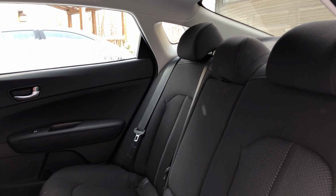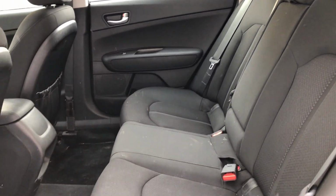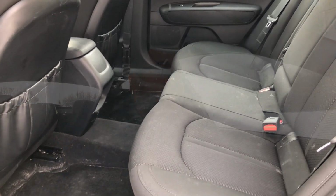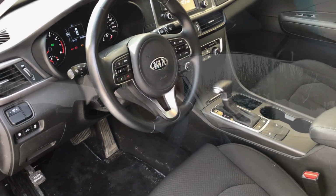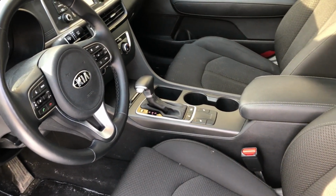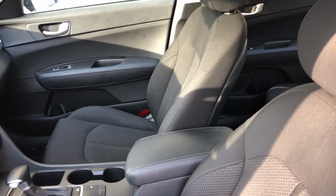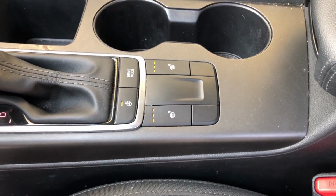Now it does feature the 2.4 liter inline 4 engine, so it's not quite as powerful as you get on the SXL, but it still gets the job done. If you think about it again, if you're going back and forth to work, you really don't need a whole lot. It is efficient enough, and overall, it's good enough for what you'd need it for. If you need more power, then certainly you can jump up to that 2-liter turbo and have a little bit more fun with it. But like I said, the majority of people are going to be looking at this trim.